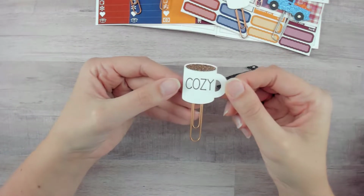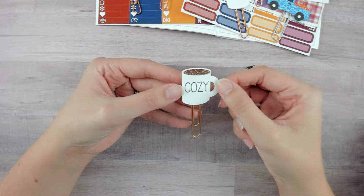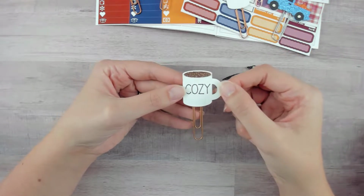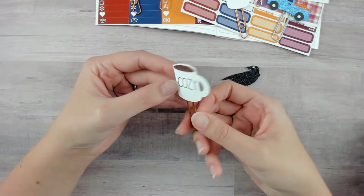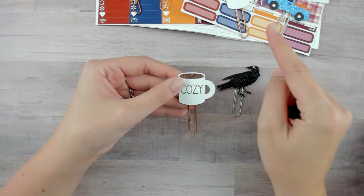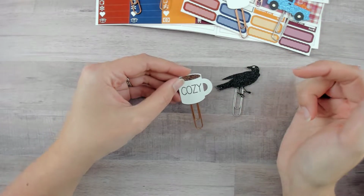And then next up, we have the cozy mug. So I brought this in because I've seen a lot of basically kits that would go with a cozy mug. And so it has a brown glitter for the coffee or hot chocolate, whatever you want it to be. And then it has cozy written on there. And then it's just a white mug, kind of like the cider one. So I thought that would be cute for fall. So I made 14 of those.